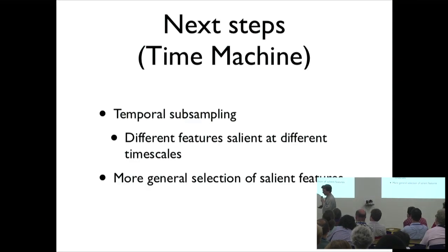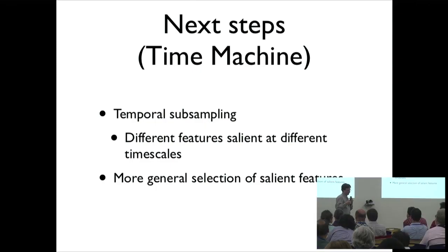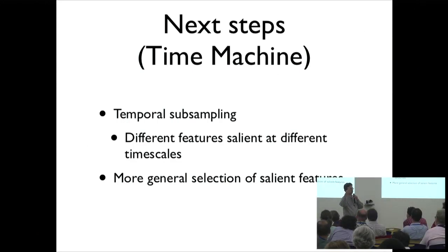So next steps on the Time Machine side. One of the things that we know we need to be able to do is temporally subsample. What do I mean by that? Spatially subsampling lets you zoom in and out in space. Temporally subsampling lets you go through orders of magnitude difference in time progression. And you may think, well, that's silly, that's as easy as spatial. It turns out it is not true.